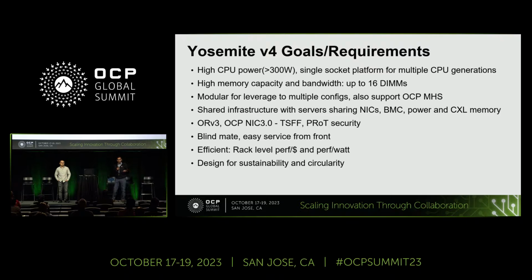At the same time, we wanted to keep it modular so that we can adapt multiple use cases into the same platform. Then also support the OCP DC-MHS, the DNO form factor, so that we can quickly prototype and deploy anything new if needed. And to keep with the same philosophy of shared infrastructure, the power, NICs, BMC, and thermals are shared among the servers. So we wanted to leverage that. And for all DCs, serviceability is important, so it has to be blind mate for easy front service. And at Meta, we also have an aggressive sustainability goal to be carbon neutral by 2030. So to meet that, we started looking at what we can do in this platform to plan ahead for that.